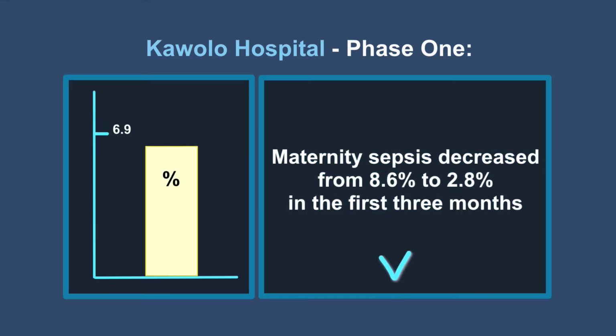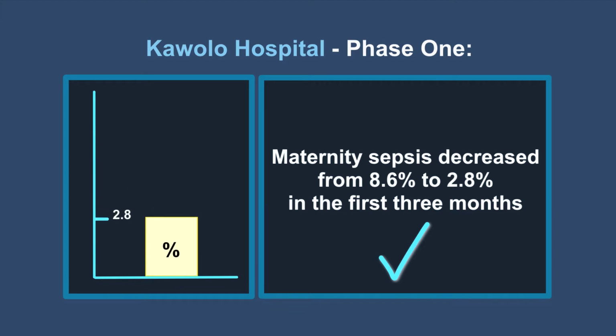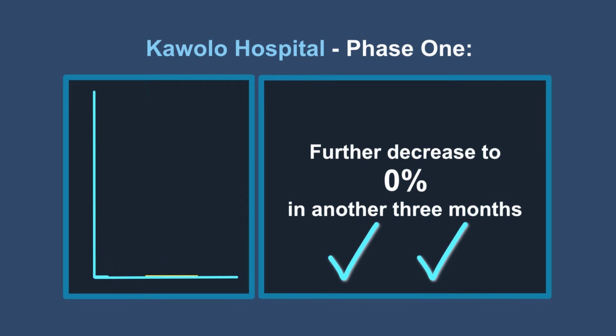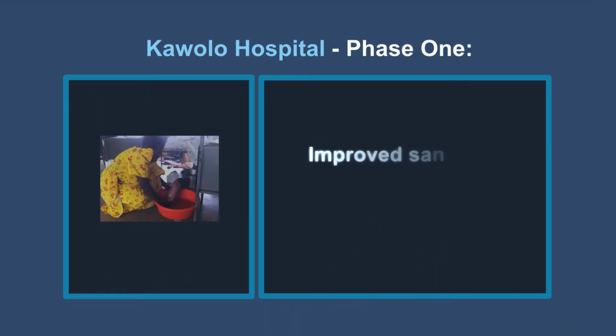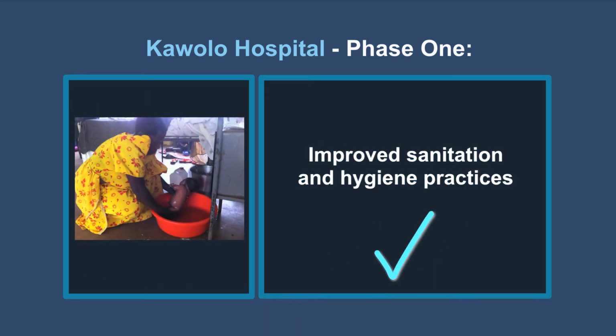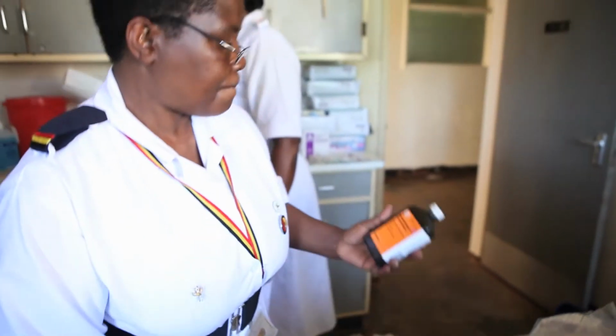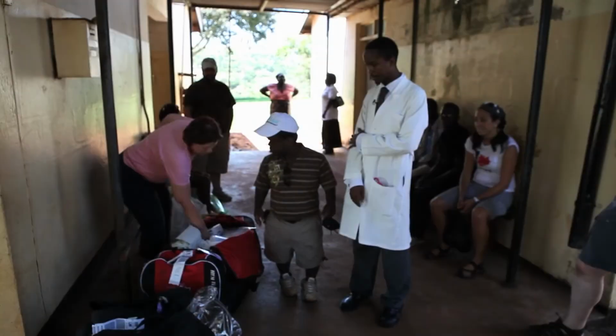There is a decrease in maternity sepsis from 8.6% to 2.8% during the first 3 months, and within another 3 months that number fell to 0. And by using clean water, there has been an improvement in sanitation and hygiene practices in the maternity ward. But there is much more needed at the Kawolo Hospital.